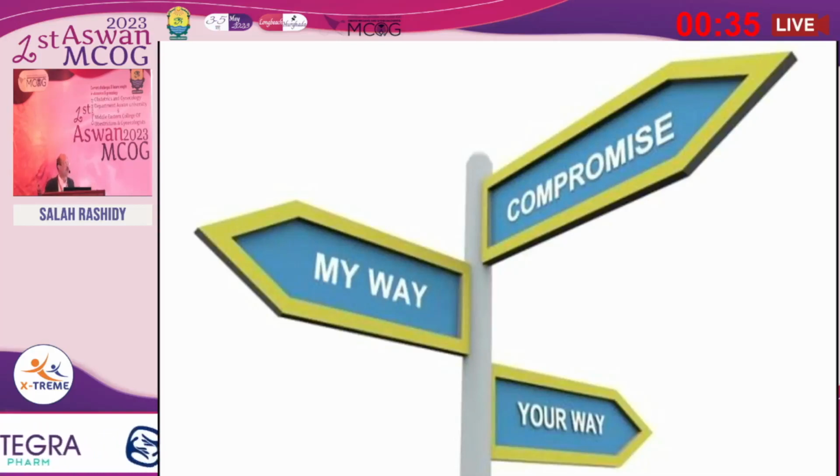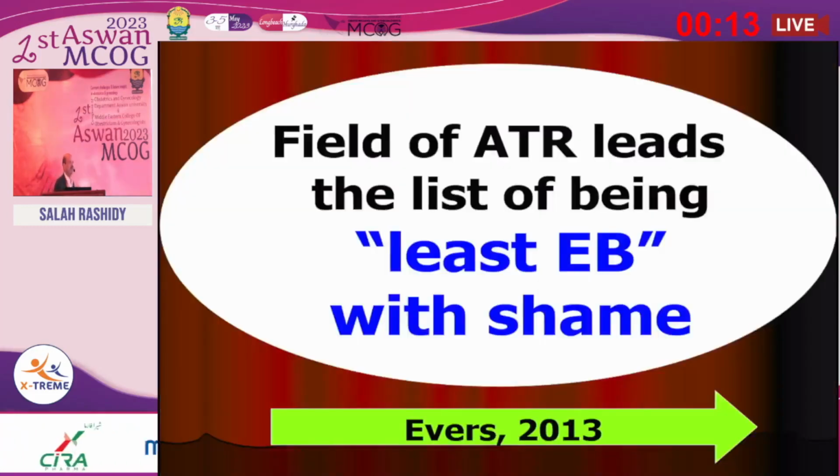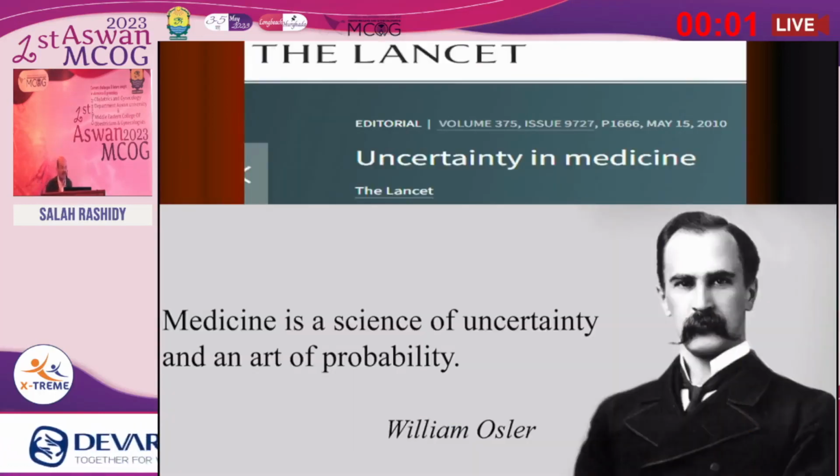The studies are divergent. We don't have a definitive conclusion, to the degree that the ASRM in 2012 stated that insanity is doing the same experiment many times but expecting different results. But we should all, as gynecologists, confess that the field of gynecology and IVF in particular leads the list of being the least evidence-based specialty. We should say that sadly, and with shame. And the Lancet states that there is nothing certain in medicine. You may use a powerful gonadotropin, but you may find a bad response, and vice versa. It states that medicine is a science of uncertainty and an art of probability.